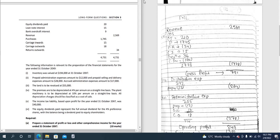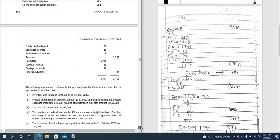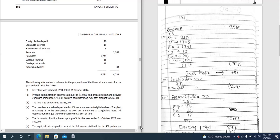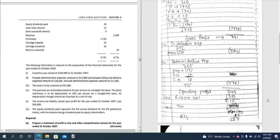Now we will subtract administrative expense, which is also given in the trial balance, that is 255, and we have also been provided with additional information related to the administrative expense. So here it is prepaid administrative expense, so it is our asset, it will reduce our expenses, so we will subtract 12. And some accrued administrative expenses have also been given, 17,000. So we will add this accrued expense 70, and we have also been given the carriage inward cost, that is 18. So we will add carriage inward cost. So altogether we will get a 278 balance related to the administrative expenses, and when we subtract this distribution expense as well as administrative expense, we will get our operating profit for the year, that is 249.